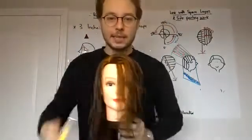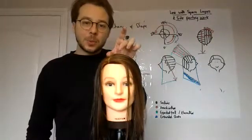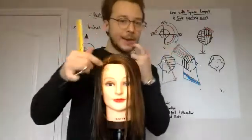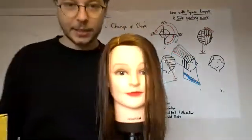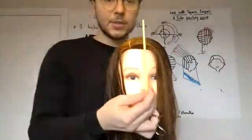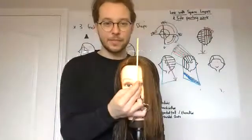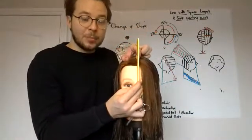And a really nice little technique for knowing that is the distance between the parting and the center of the head or the center of the face. So there's the center of her face. I'm going to pull it in so you can really see. Straighten her up, wait for the light to go. Perfect. There's the center of her face. There's the parting, and there's about an inch or so of a gap between.